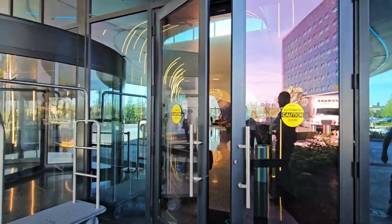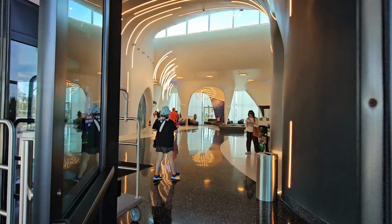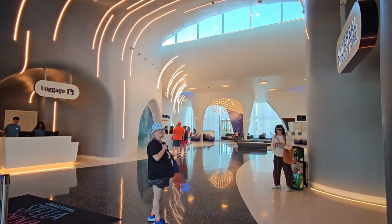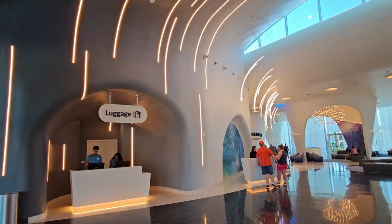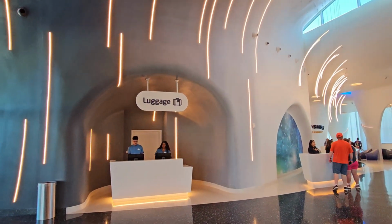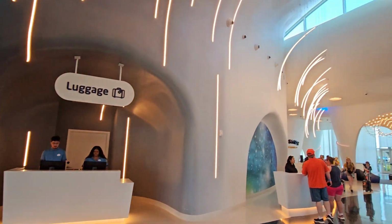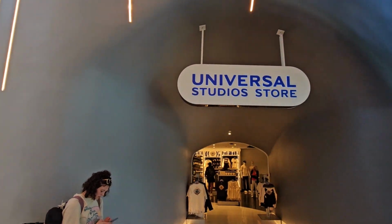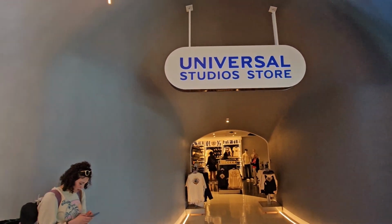Okay, so let's head in and check this place out. This is all brand new. I think it's been open about a month. So there's your luggage. That's where you get your bags. Okay, and they've got the Universal Studios store. And we'll take a look in there because there's a lot of Epic merch.